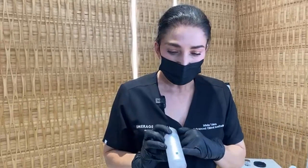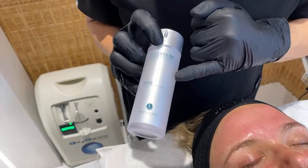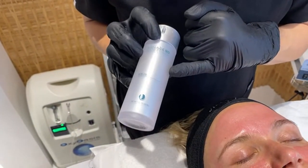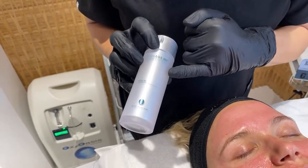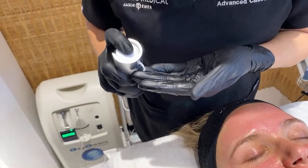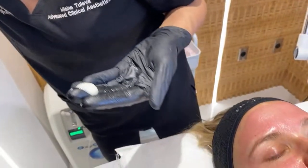This is customized. The next thing I'm going to apply is the anti-age MD serum, and this is very good because it is very important to put some stem cells and also the serum. As you can see, this is the creamy serum that I love.